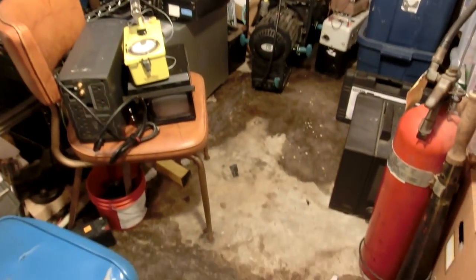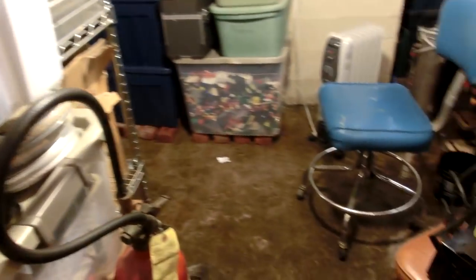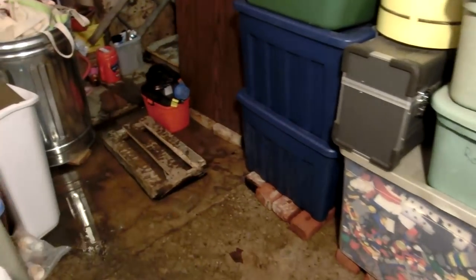Well, anyway, I spent some time organizing some stuff down here and got rid of a few things. It's still a bit cluttered, but I definitely have a good amount of room now. And I like how this is nice and wide here.